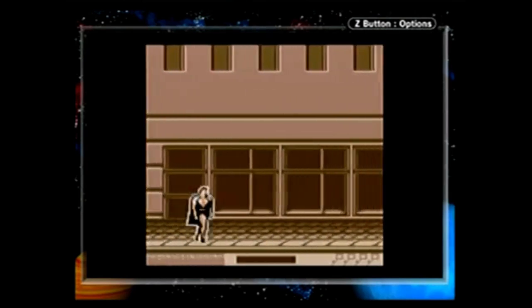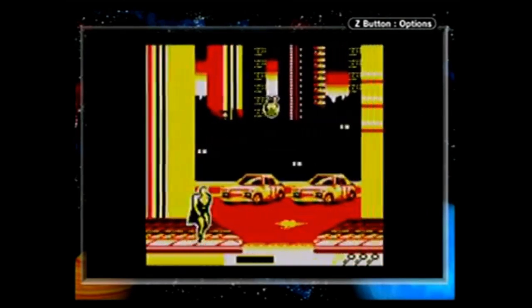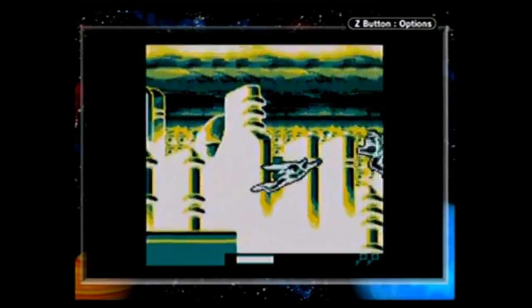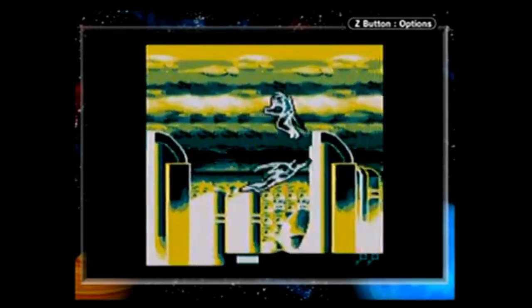There! Now everything is brown! The color of SHIT! Oh god, that's gaudy! Pressing right and B inverts the colors, which is really trippy. I guess this game takes place in the Phantom Zone. Alright, enough screwing around. Let's start the game.